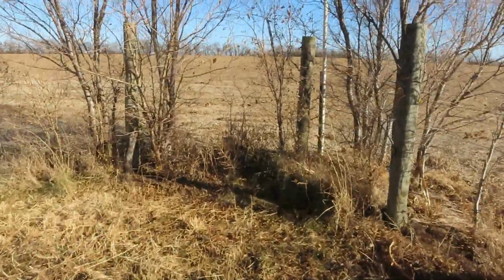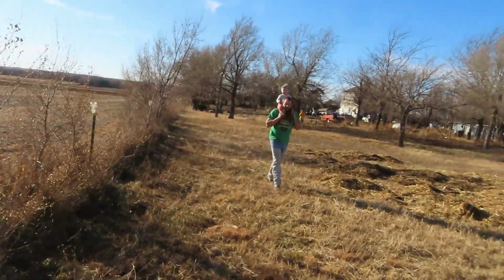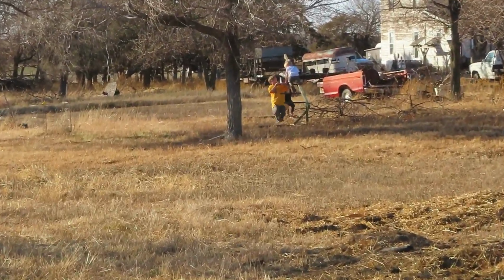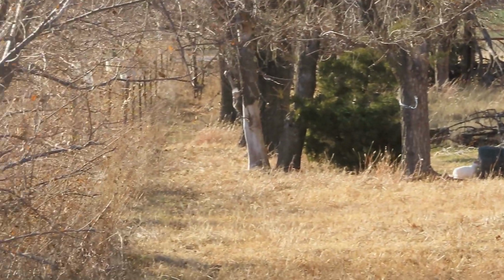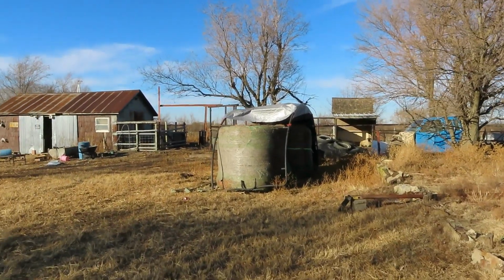So this is the southeast corner of our property. If you look this way, you can see all the way down there. Harvey's waving. There's the kids. And there's where we started. Just a lot of stuff right now that doesn't have a specific place.